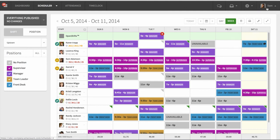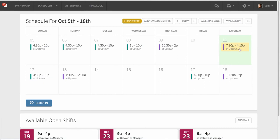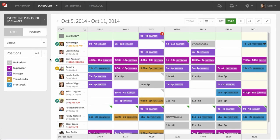I go back to my schedule for Sam, and you'll see that there's one shift here on Saturday that needs to be acknowledged. I can go ahead and acknowledge that. Bounce back over to the scheduler and see again that she has her full schedule acknowledged.